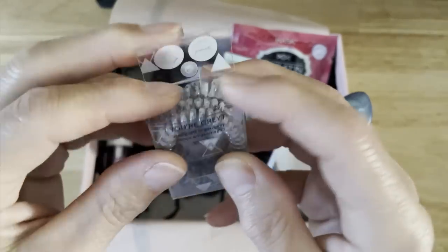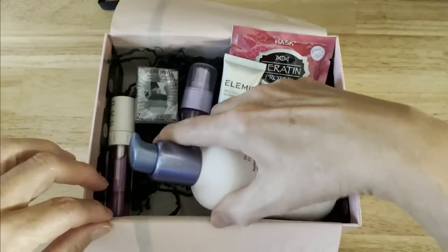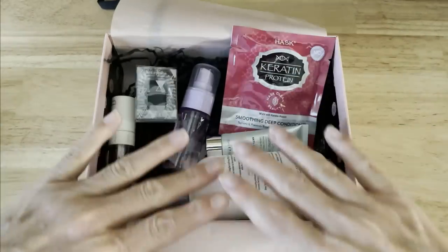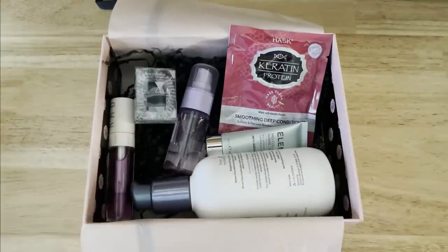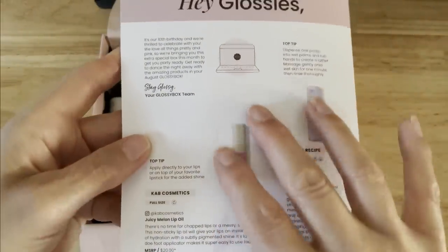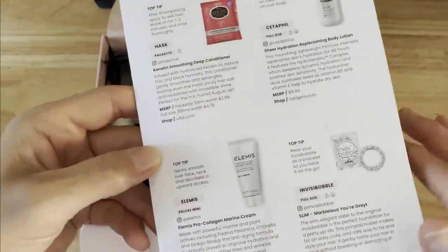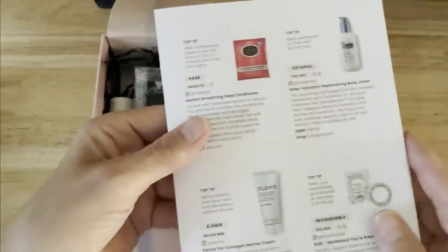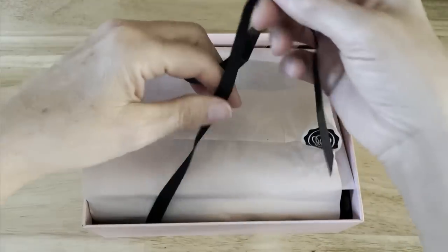So we're going to shut this up. Really nice box, isn't it, guys? Such a nice box. I believe that you will enjoy this box. Once again, it always comes with this pamphlet here that tells you everything that is in there. It gives you about the product and how much it costs. So happy 10th birthday, Glossy Box. Thank you so much for your wonderful products. We love it. We'll tie this up.